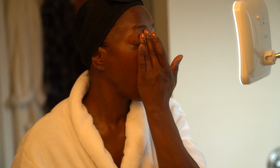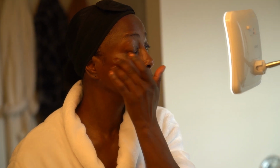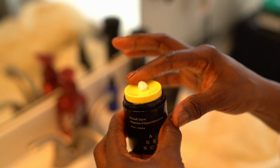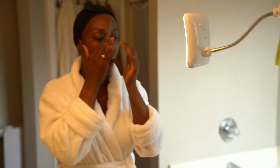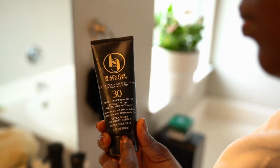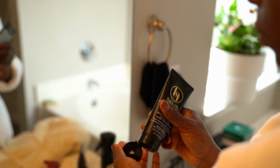And I just gently massage it in around my eyes before I put my moisturizer on. This is moisturizer from Agency based on my skin type, and I always use moisturizer every single day because, again, my skin is extremely dry. So I'm gonna put this all over. And finally, I'm gonna use some sunscreen.